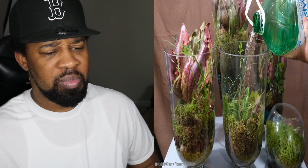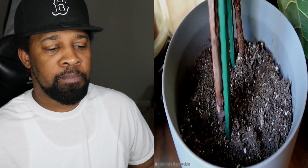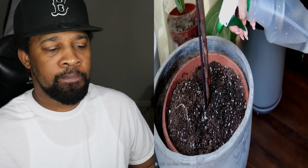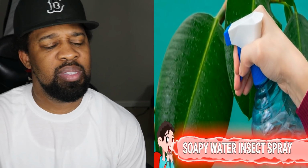You should also keep in mind that overwatering your plants can attract fungus gnats. The best way of taking care of your leafy roommates is to let their soil dry out between watering. Gnat larvae love wet and warm environments, and we don't want to cater to their desires. Number 6. Soapy water insect spray.